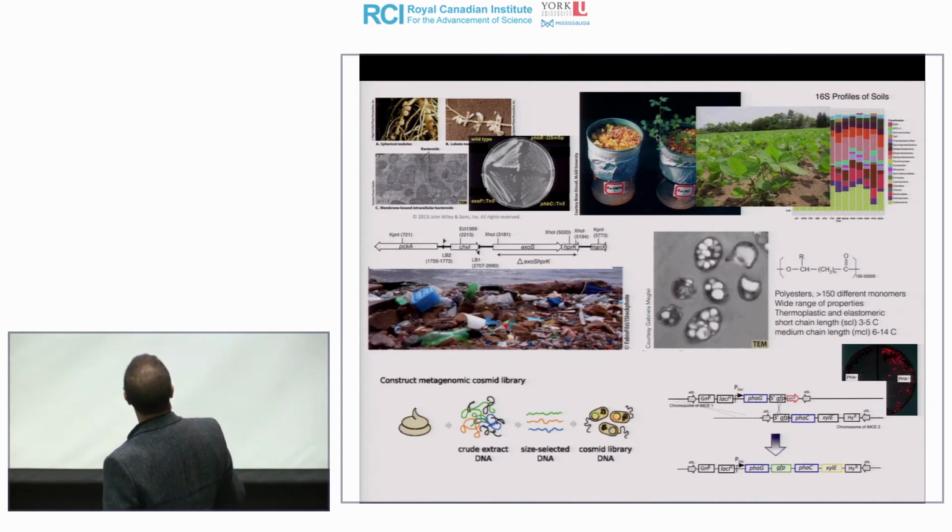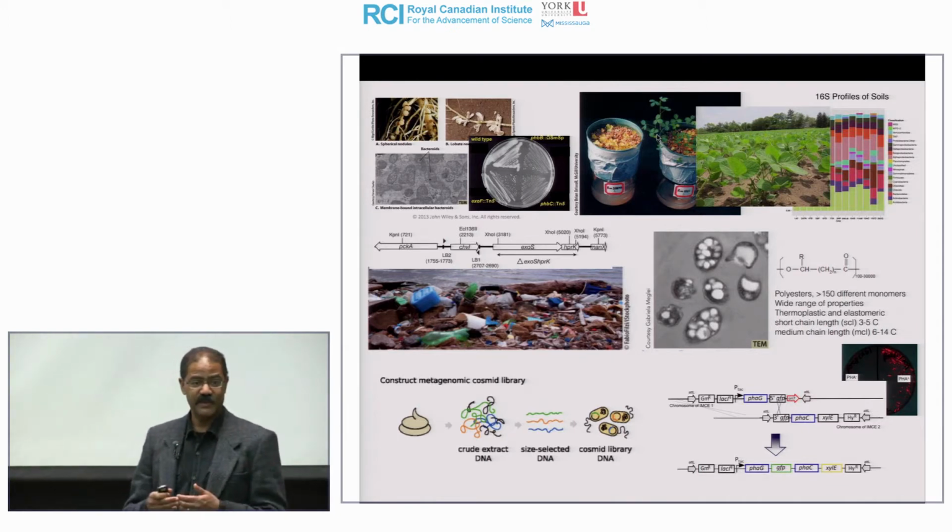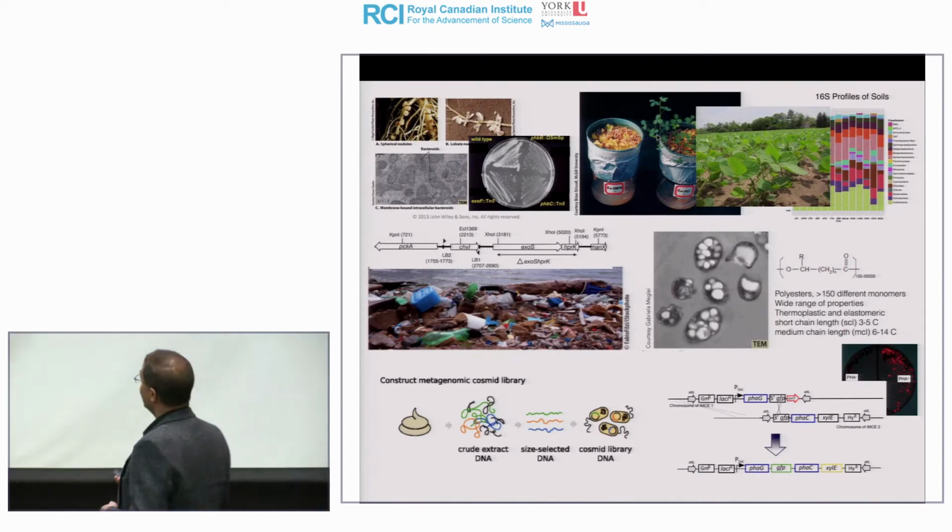We got interested in doing work on microbial communities. All of that work is genomic in nature. So basically you can take a fingerprint of the soil by looking at the DNA sequence and you can tell what types of organisms are present.